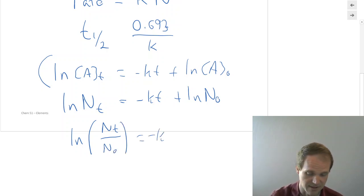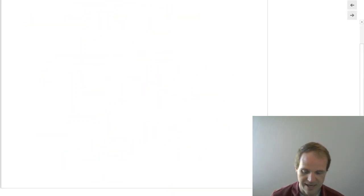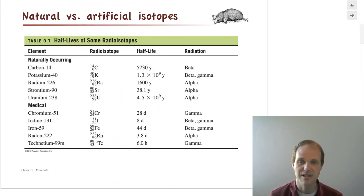Either is correct, right? Obviously, they are just algebraic manipulations of one another, but by far, more people are going to use that bottom one than the other one. So how does that help us? Well, the first thing we need to do is think a little bit about some of our K values.